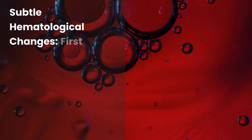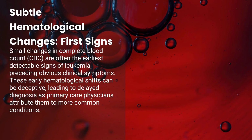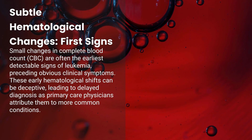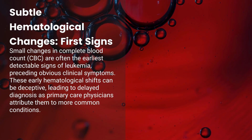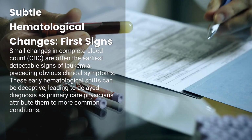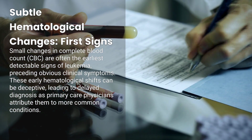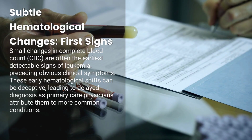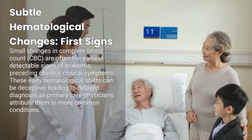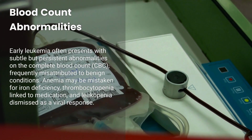Subtle hematological changes. First signs of leukemia. The small changes in complete blood count (CBC) often constitute the earliest detectable signs of leukemia, frequently preceding obvious clinical symptoms by months or even years. However, these early hematological shifts can be remarkably deceptive, leading to delayed diagnosis as primary care physicians attribute them to more common conditions.